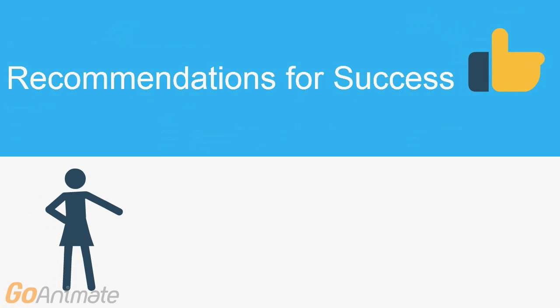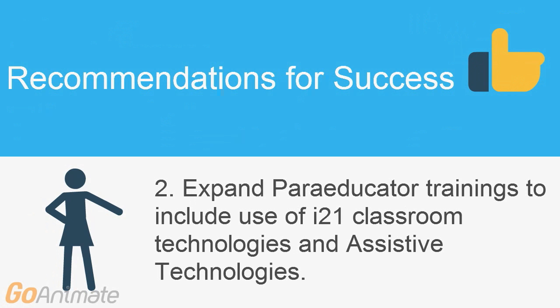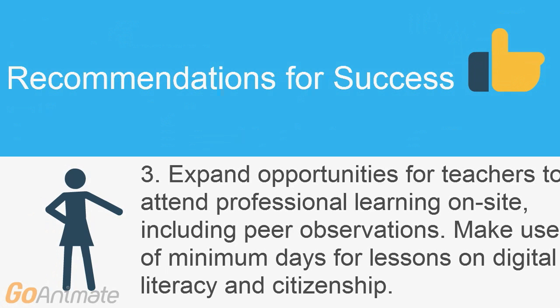Recommendations for success. 1. Use of ASSETS funds to support an after-school technology learning center or lab for students. 2. Expand paraeducator trainings to include use of I-21 classroom technologies and assistive technologies. 3. Expand opportunities for teachers to attend professional learning on-site, including peer observations. Make use of minimum days for lessons on digital literacy and citizenship.